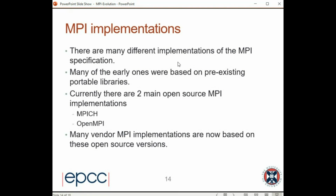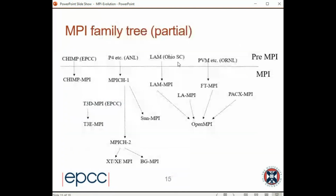There really are two main open source MPI implementations now, which are called MPICH and OpenMPI. If you're programming on your laptop, you're probably using OpenMPI. That's the one which is most easily bundled up with Ubuntu, for example. But if you're using ARCHER2, for example, and other systems, it's often based on MPICH. Intel have their own MPI as well, which isn't open source. But many of the vendor implementations are now based on these open source versions.